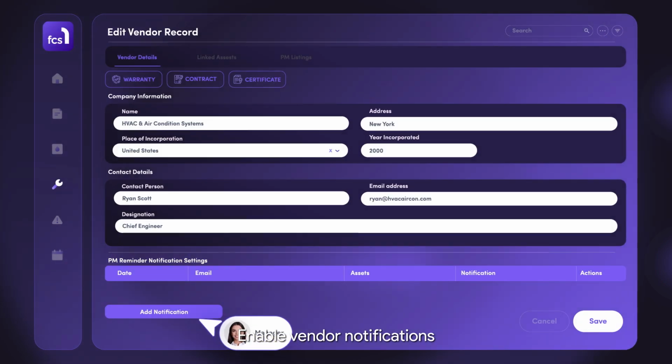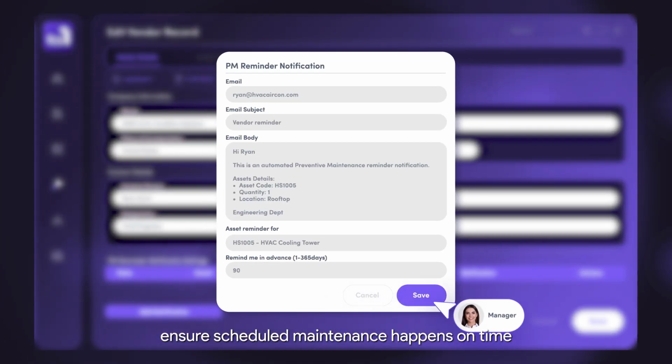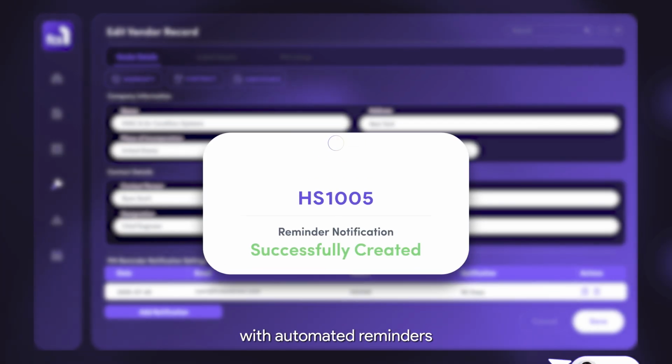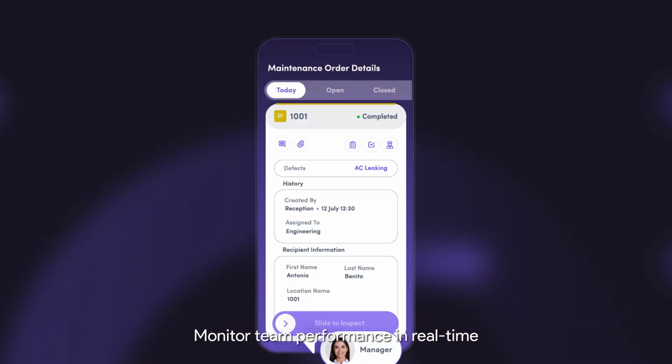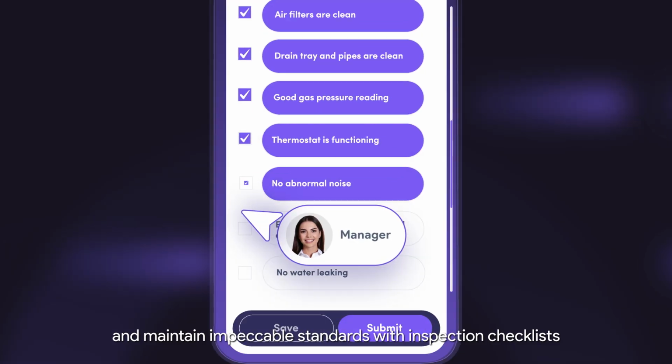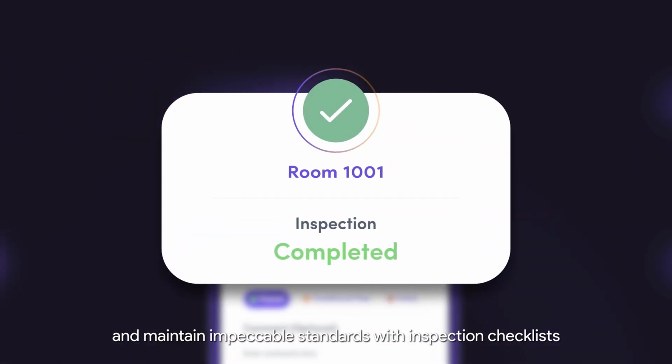Enable vendor notifications. Ensure scheduled maintenance happens on time with automated reminders. Monitor team performance in real time and maintain impeccable standards with inspection checklists.